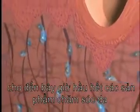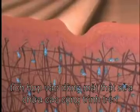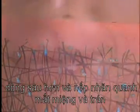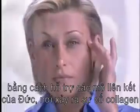Until now, most skincare products only addressed fine lines and wrinkles. New peptide technology, incorporated into True Face Line Corrector, works on deeper lines and wrinkles around the mouth, eyes, and forehead by supporting the dermal connective tissue where collagen breakdown occurs.